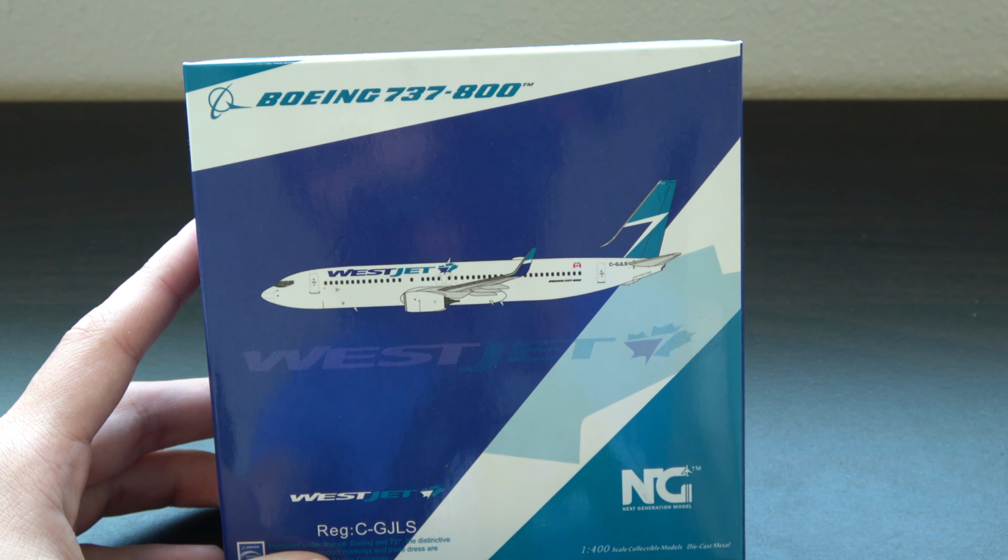Hopefully NG do release a WestJet 737-800 with the splits. I thought this one was going to have splits, but then I realized this registration doesn't actually have splits in real life either. But I'm sure, given that a lot of WestJet 738s do have splits, NG will probably release one. I hope they do. It would be really nice to see that, and I would definitely get it, just to add to the collection, build it up, get a little bit of a fleet.